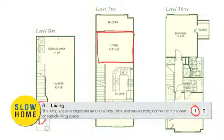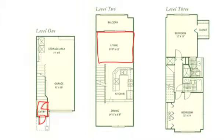I would have preferred a little more relationship to the outdoors. It's just a sliding door. It's kind of banal, but it's well proportioned. You could fit furniture, so we should score the point. It's fine. What about outdoor living?